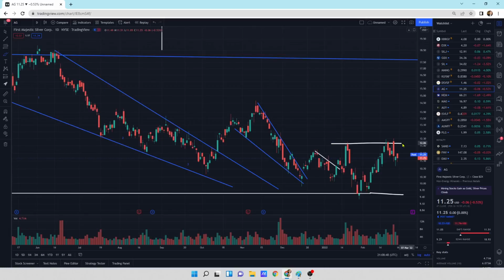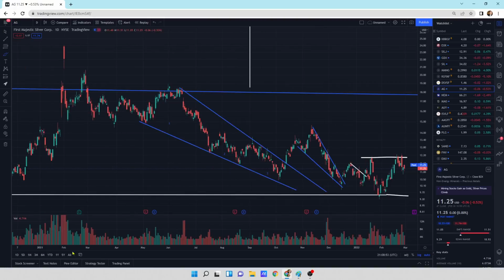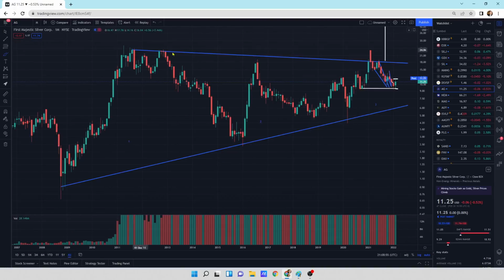AG, this is First Majestic Silver. We're still in this kind of resistance area, just bopping sideways. I think eventually we will break to the upside. We have a massive pattern developing right here. If we break this, about $18, if we can close above 18 bucks, this is a big pattern break, and we'll be free to run.